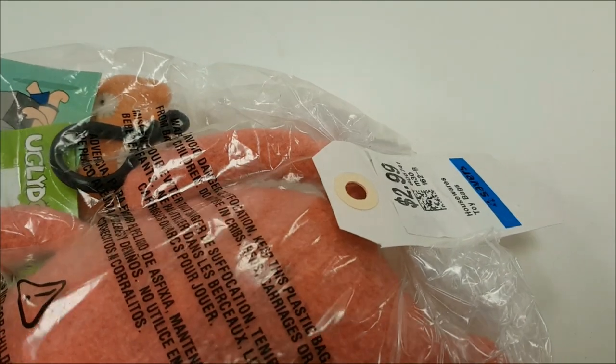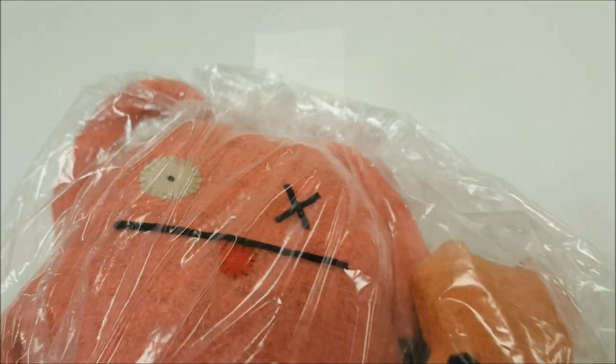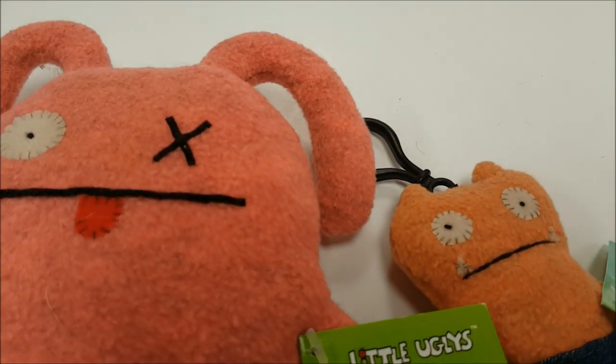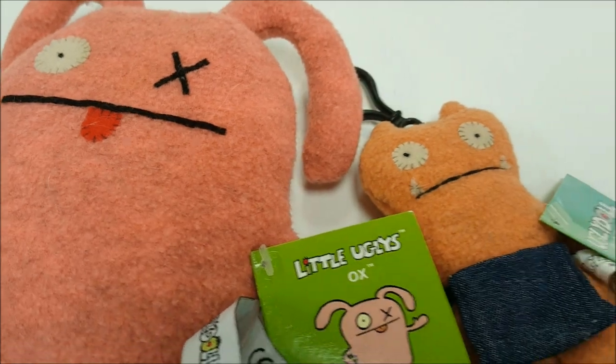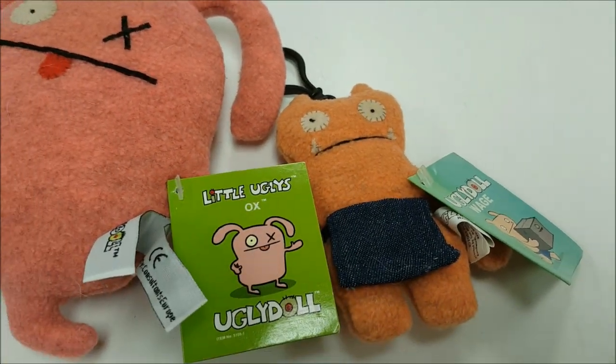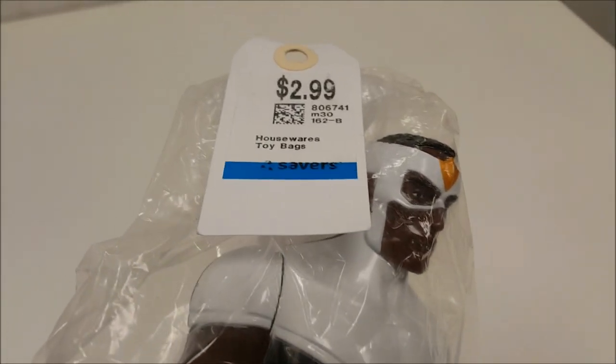The next bag is $2.99 and it contains the Ugly Dolls. We've had this one before. This pink one is Ox, but we've never had this guy with the denim loincloth. I just love it. We have this character, this 12-inch figure, for $2.99.